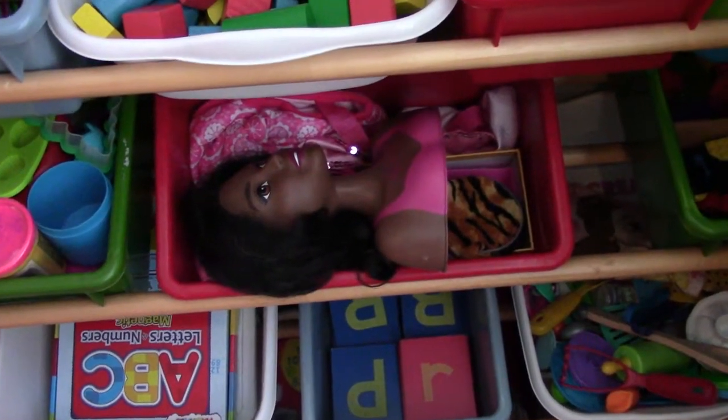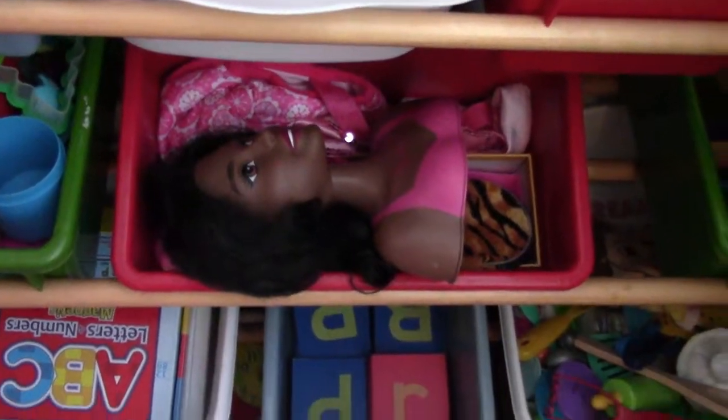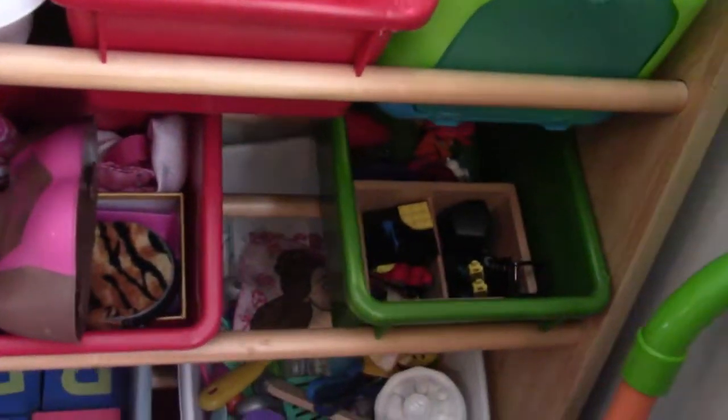But so far, they've been doing pretty good with putting things back. I try to encourage them to get one bin at a time, and that's been working pretty good. This is my daughter's bin, with all her little girl stuff, Barbie stuff, baby stuff, and that's awesome. And my son has his random stuff in this bin, little small Lego things that he likes to build, and just some random things in there.